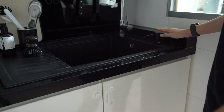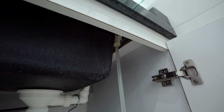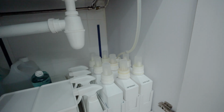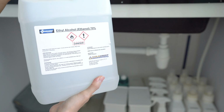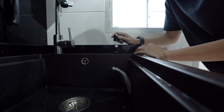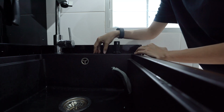So this is the soap dispenser I have at the kitchen sink, and it is actually mounted onto it. Just want to show you what's below. And it's linked all the way to this big bottle. And if it's not enough, you can get big bottles like this. This is 5 liters. And if I move again, I'm definitely going to get 2 of this soap dispenser. So 1 for hand wash and 1 for dishwashing.